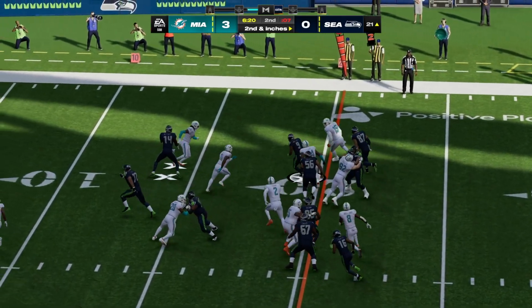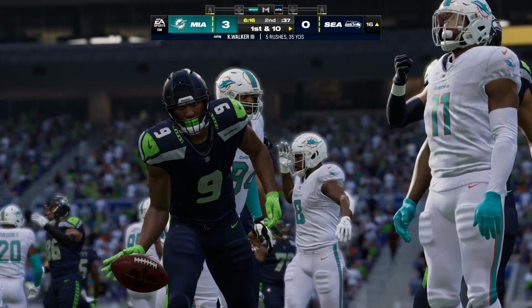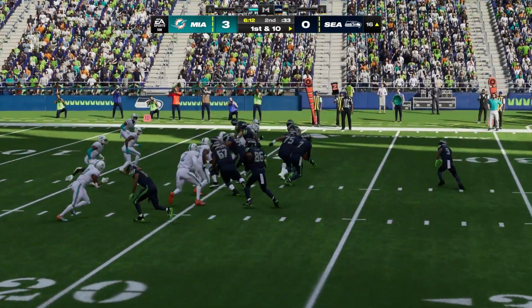On second down, it's Walker. And he'll take it down here just shy of the 15 at the 16-yard line. A gain of 5, good enough for the first down.